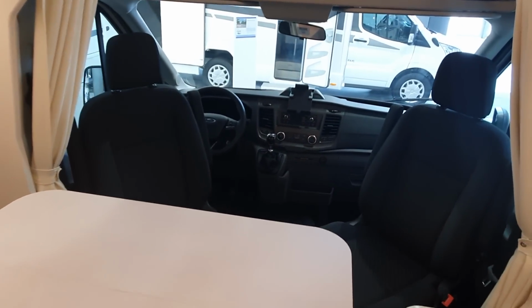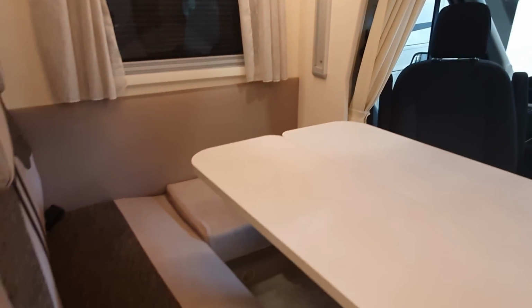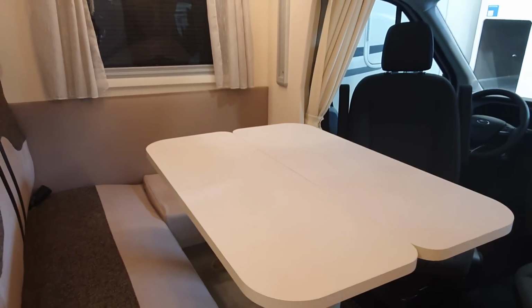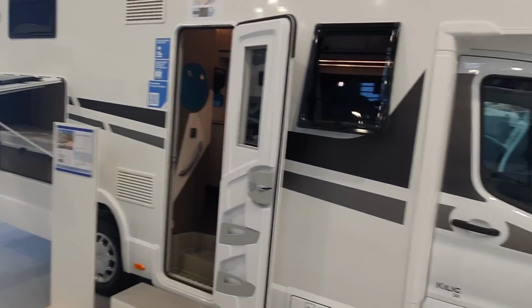Incredibly light to drive, these Fords. I'd say this, I've driven a couple of them, and to me, with motorhomes like this, it's like driving a little car. Okay, so this one does get my seal of approval.